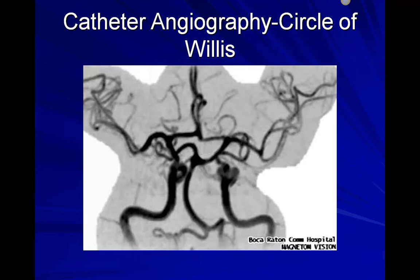Most of us have some sort of plaque that's built up on those blood vessels, and when we put a catheter in there, we always run the risk that we might dislodge some of that plaque and actually cause a stroke. So we're very careful and mindful of that. But this patient has had contrast media injected into an artery, and we see this beautiful outlining of the structure called the circle of Willis. So these things to me are amazing.